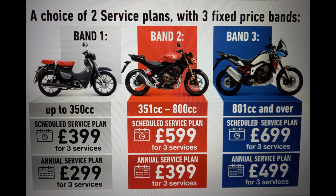I spoke with Honda about this, and I said, if I went for the scheduled service and I don't achieve the 16,000 miles, would you still do the valve check as the second service? And their answer was no. What they would then carry out was an annual check instead.